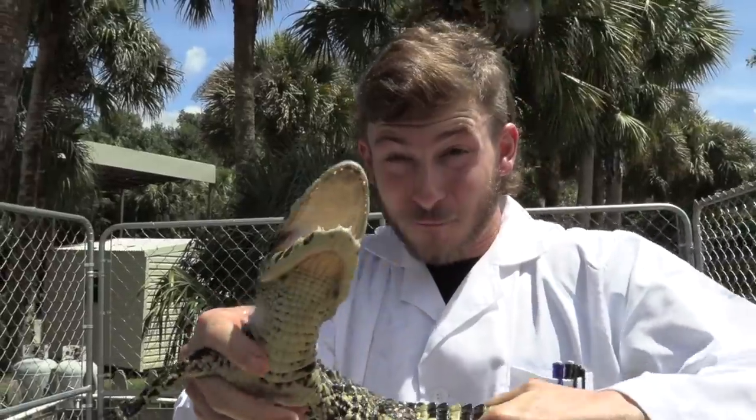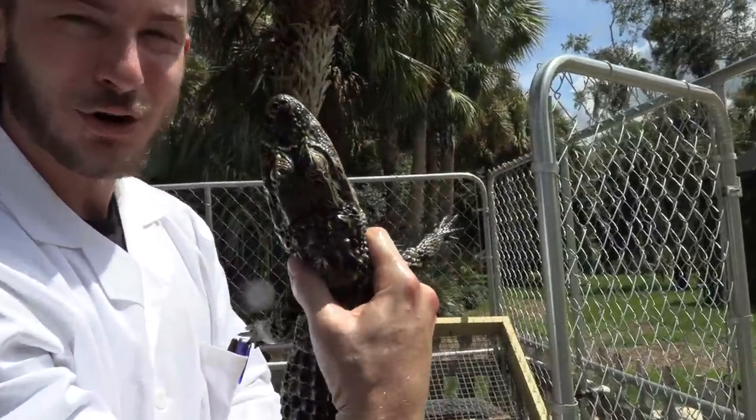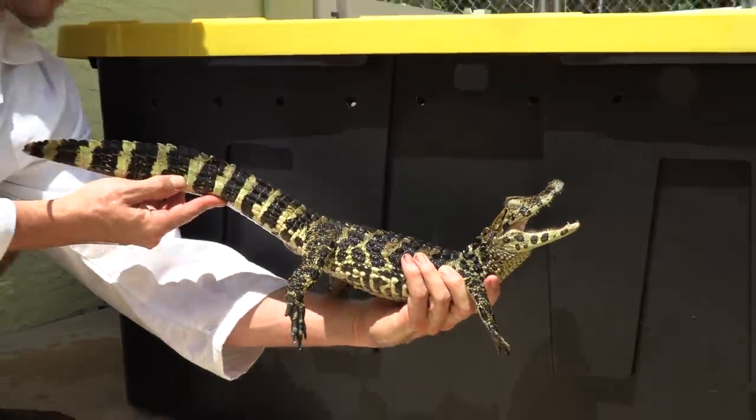Look at her. Beautiful broad-snouted caiman. A gorgeous yellow and black crocodilian that's so unique with those broad jaws. Let's get her over here. Get her profile shots on that black so we can compare it from a couple months from now.